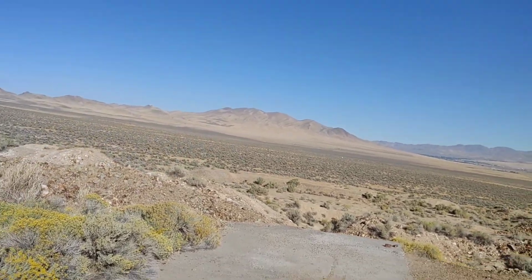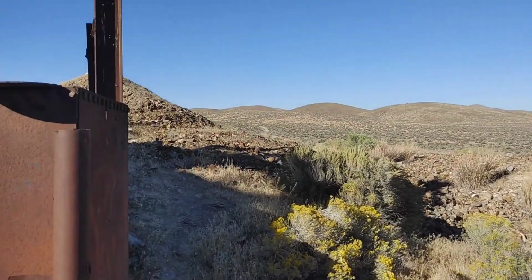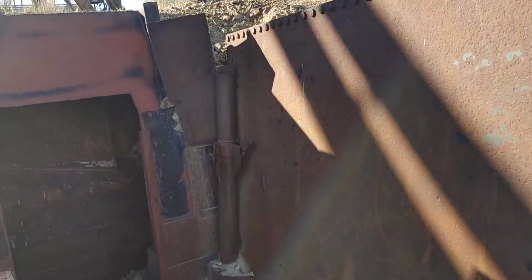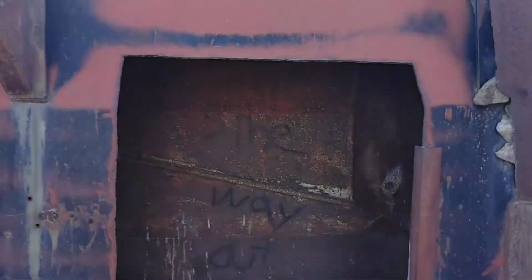From what I understand, this was a gold mine. At least it assays very high in gold. You can see this is, I really don't know what this is. This is just kind of a little metal box. You can see people regularly come out here and camp or whatever they do.